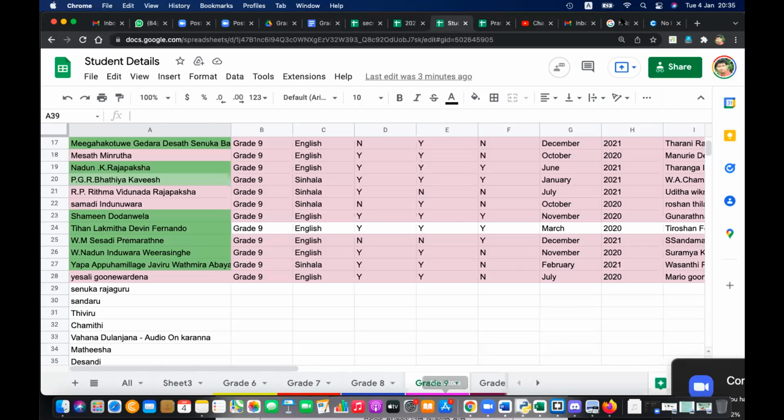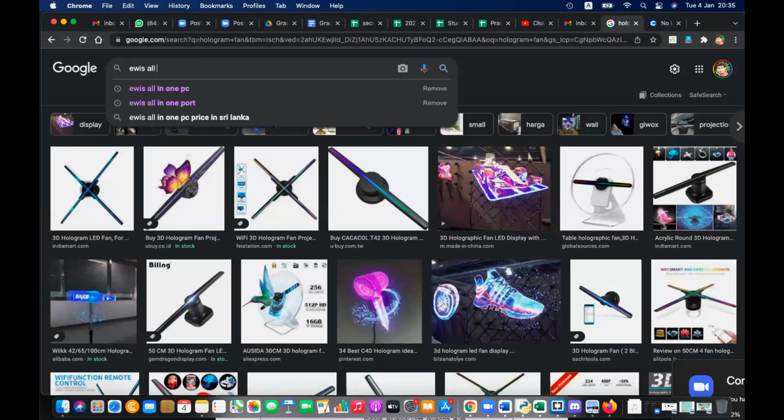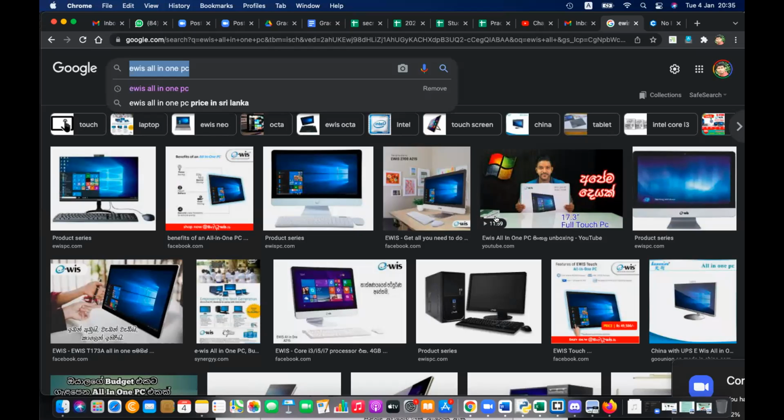This is it. EVs all-in-one, so it is cheaper. It's less than 100,000 rupees. Looks nice. No need to move from one place to another. And there's another one, and it has a 17.3 full touch screen, right? So 17.3 is a very good large screen. So it's full touch.